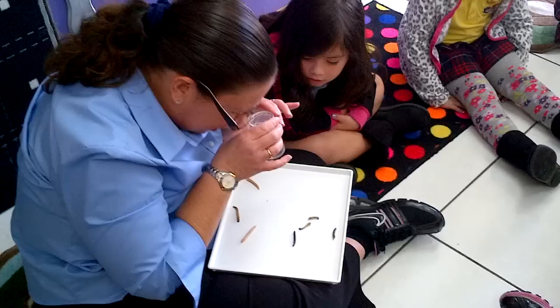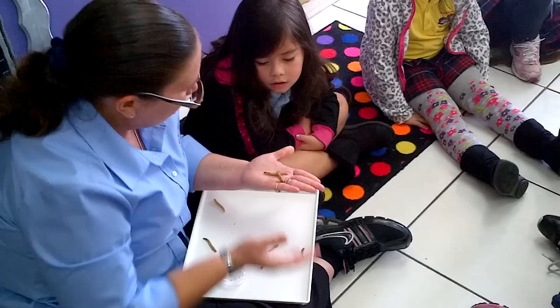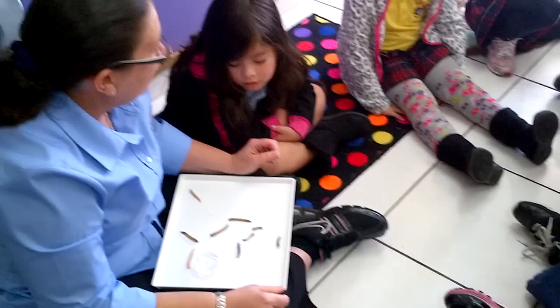You can look at it here and see it magnified bigger, or you can look on the bottom and see its legs. But if you want to, you can pour them out into your hand. They don't bite, they just tickle a little. And if you don't want to hold them in your hand, you can pour them on your tray and watch them. But remember, they're living things, so we have to be gentle with them. Do you think you can do that? Yes. Okay, go take a seat.